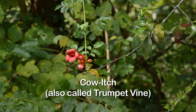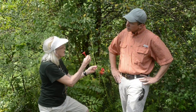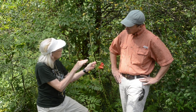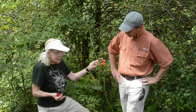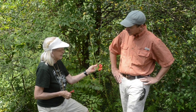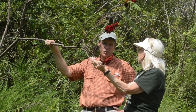Farmers used to plant it along their fence rows, and then the cows would get in there and brush against it. I don't think it causes any problems with the cows, but because they were in fields where the cows were, it got the name cow itch when people went in to bring the cows in for milking or whatever and got into the vine. Does it have a more common name, or is it just cow itch? Just cow itch.